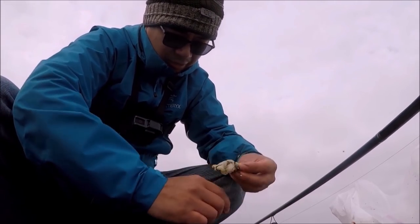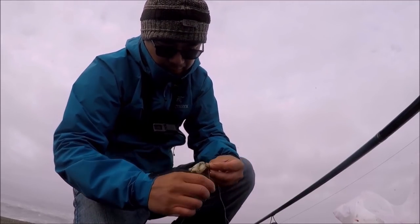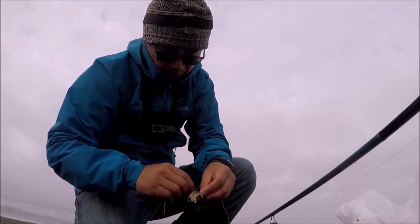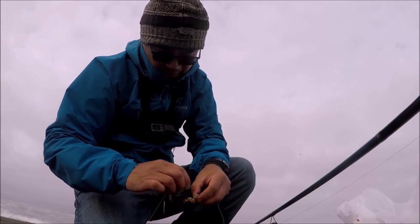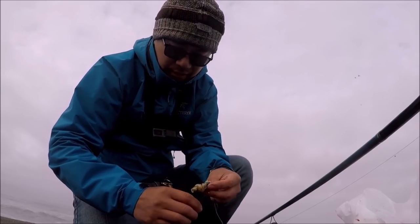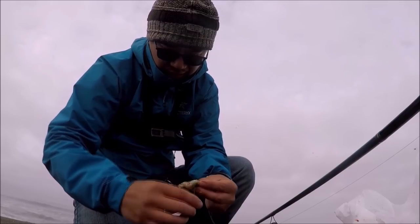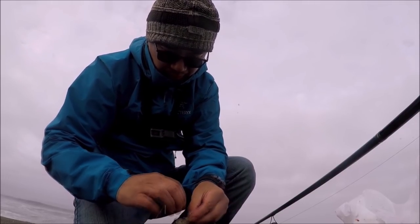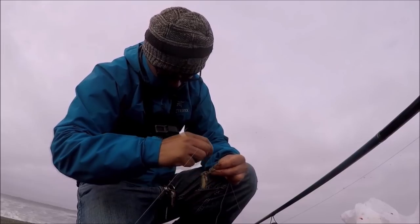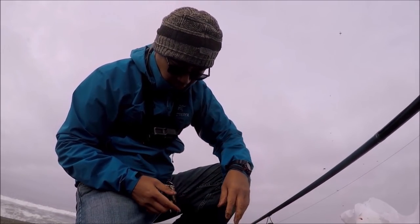I'm gonna tie two clam necks on and fish with one sandworm. It's supposed to rain today, but so far it's doing pretty good. No rain. Light wind, it's supposed to be light wind all day. There we go. So that's all nice and smelly right there. Let's go try it out.